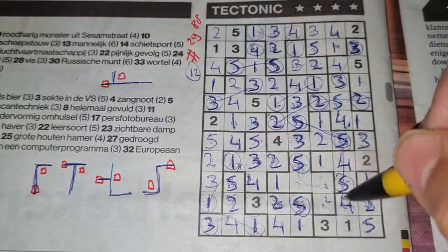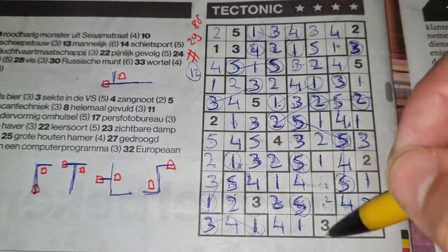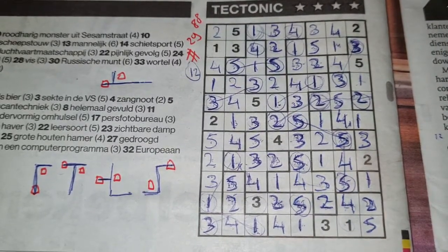These two boxes cannot be a 4 now, so one box left for the 4 should be here. Two numbers left, the 2 and the 3. We see here 3, no 3 there. 3 should be here, and the 2 goes there. Finished in 15 minutes. Wow!